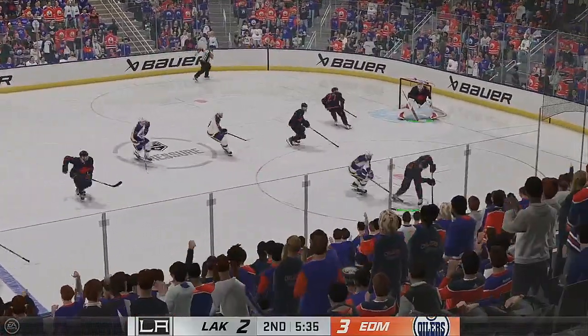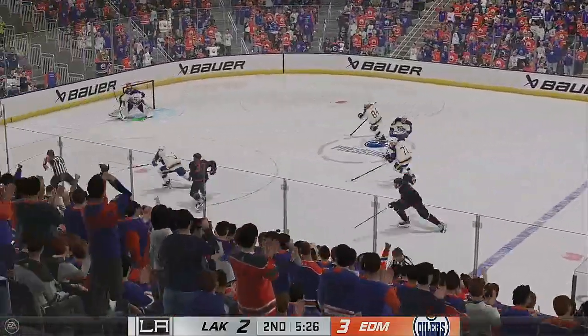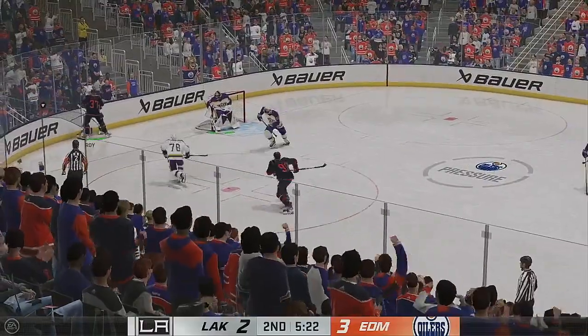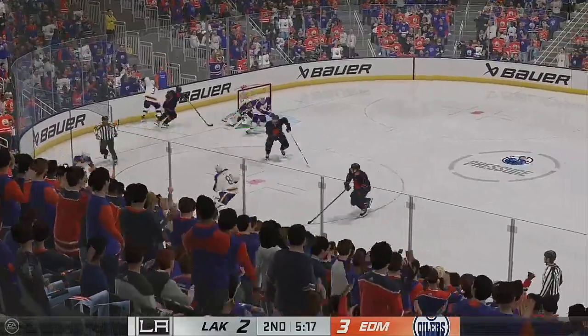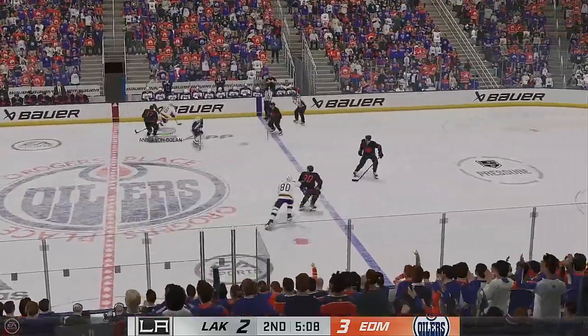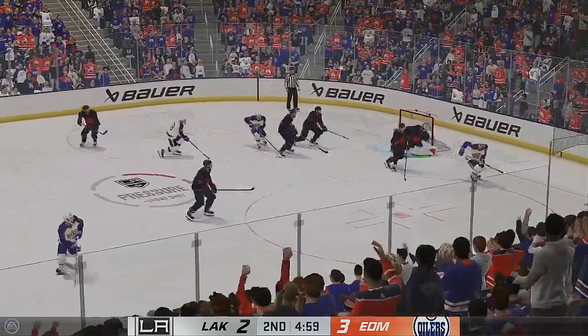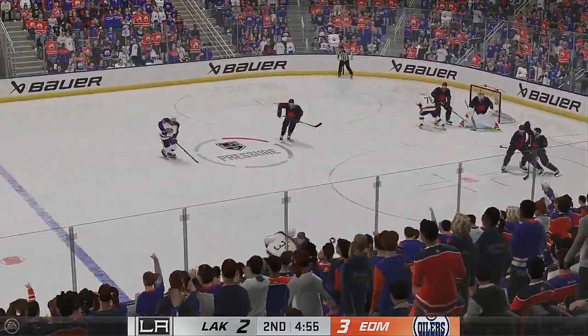Streaking through center, they go on the attack. Oh, smart heads up play to poke that one away. Puck dumped in. And they continue to fight for that puck along the wall. And that's kicked out from the scrum. From the left side, they enter the attacking zone. A chance in front. Oh, and it comes up with a stop.